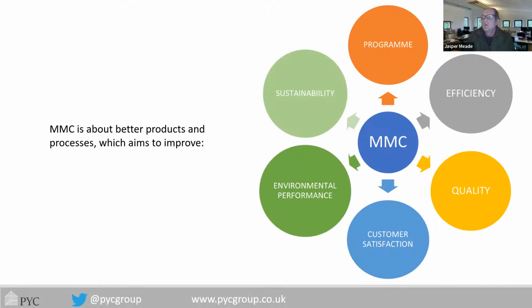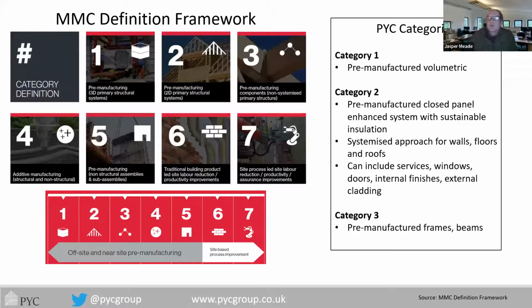systems. So modern methods of construction, there are all these key reasons why it certainly is a better way to build, improving efficiency, quality control, and environmental benefits, such that you can optimize your timber and save on waste, and certainly recycle and control that aspect of it in a much better, high performing way. Modern methods of construction have a sort of standardized category definition.